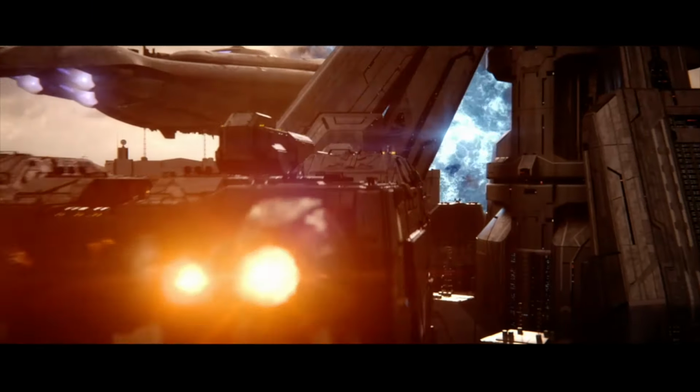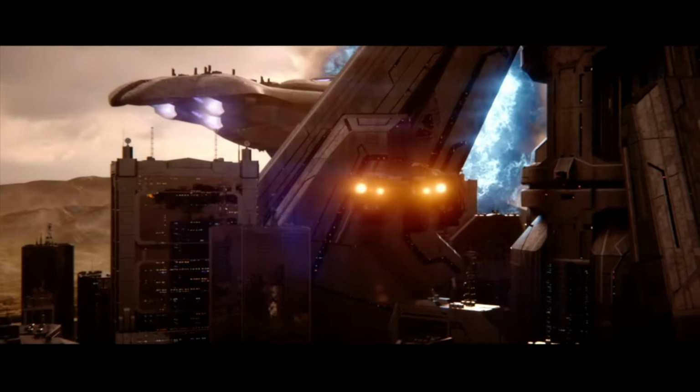And I figured today we'd take a closer look at what Slipspace is and how it impacts the world around it, how it works, and a little bit about how ships travel through it. I'm Colin, and this is Sci-Fi Deep Dive.